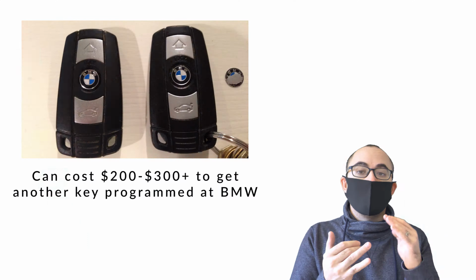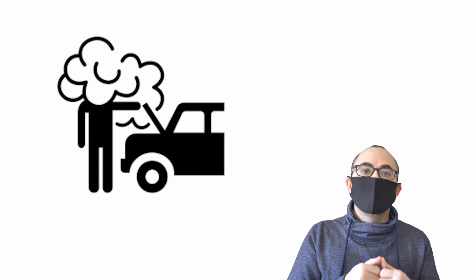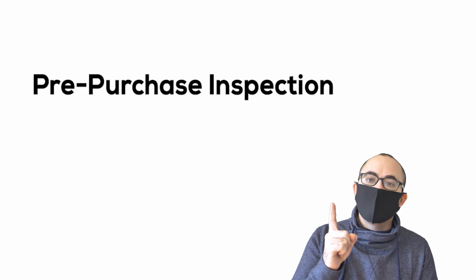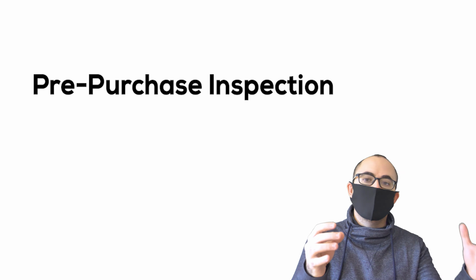And now looking back at this purchase, here are the mistakes that I made that I don't want you guys to make. So number 1, I didn't get the car inspected. I needed the car right away. I had been renting a car, and I was going to use the rental car to go pick up that car. So I kind of rushed the purchase, and that was my mistake.